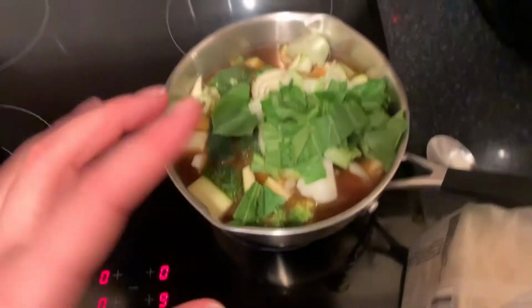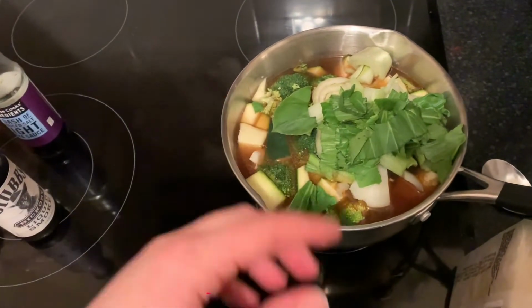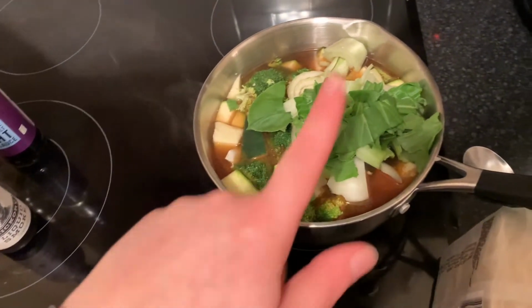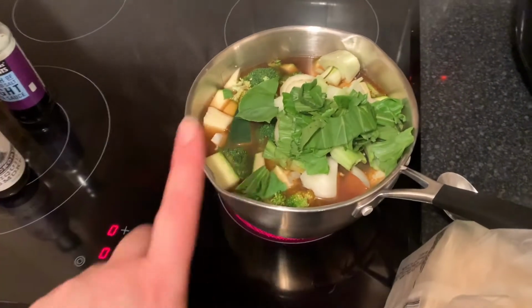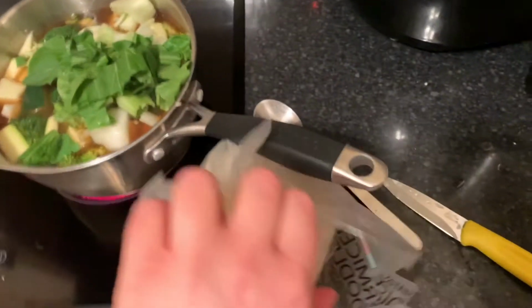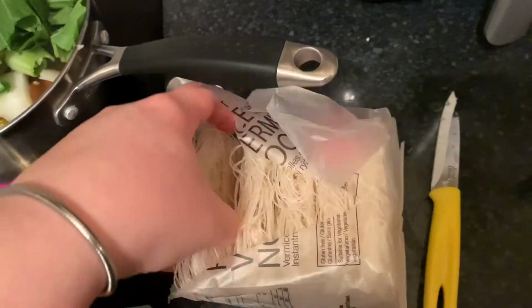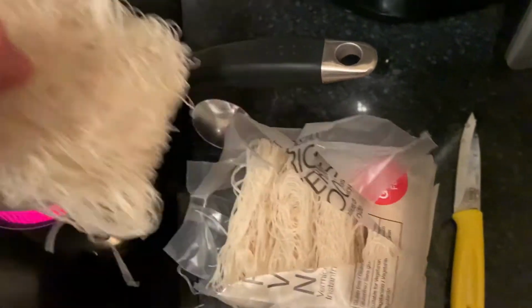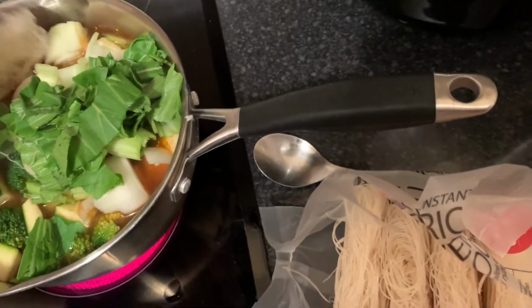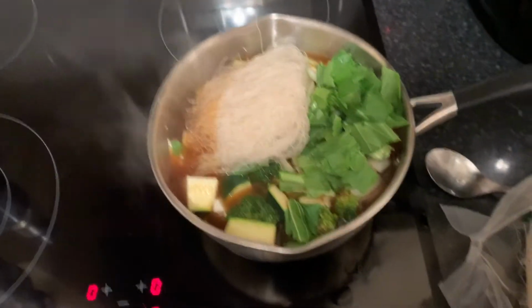Filled it up with hot water. I've used the end of a chunk of cauliflower, the end of a chunk of broccoli, one courgette, one pak choy, and then I've got some bean sprouts somewhere here that I'm going to chuck in, and like I said, just one thing of rice noodles, just to give it that sort of feeling of not being vegetables and flavoured water, which of course it is, really. I'll sort that out in a sec. Yeah, so that's what I'm going to have.